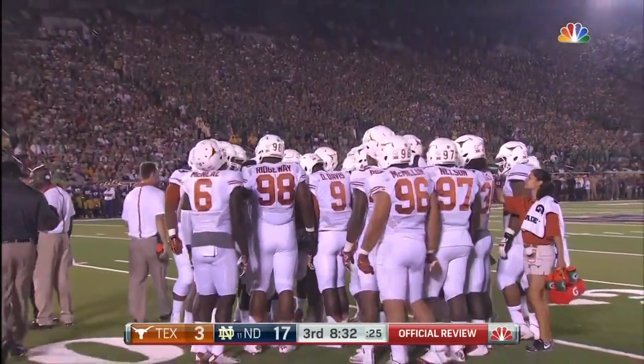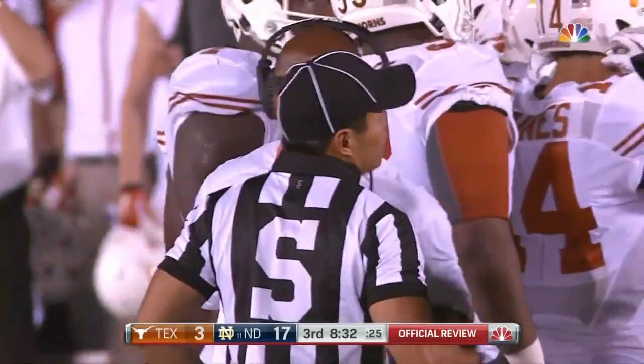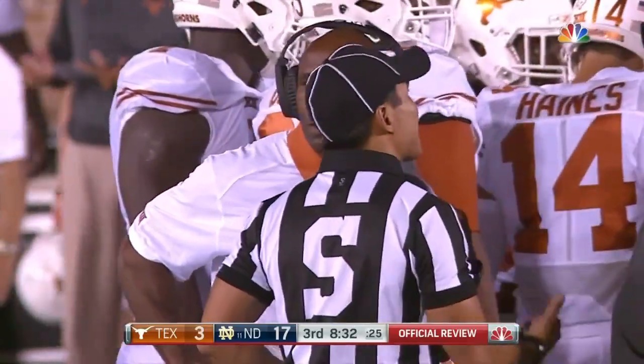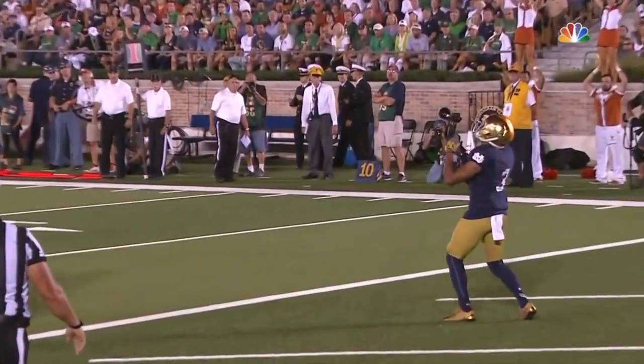Well, there's an official review going on. I mentioned that Carlisle looked like he might have taken a knee, and it appears that Charlie Strong is wondering the same thing. Well, you know, if you're Charlie Strong, you don't want him taking that knee because the ball comes out to the 20. Right.